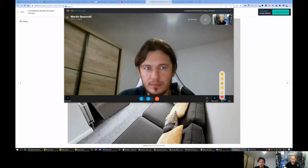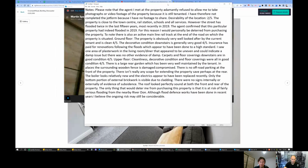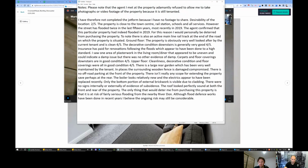The short of it is the vendor refused to give access to video and footage. So I'm going to go through what this person says, and we'll just talk about that. Then we'll work through the estate agency pictures, and we go from there. Yeah, no pictures, fine, because it's tenanted.